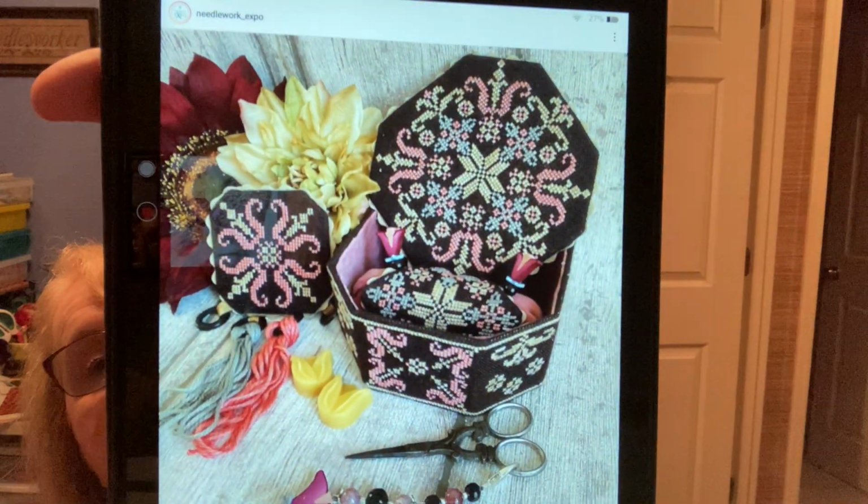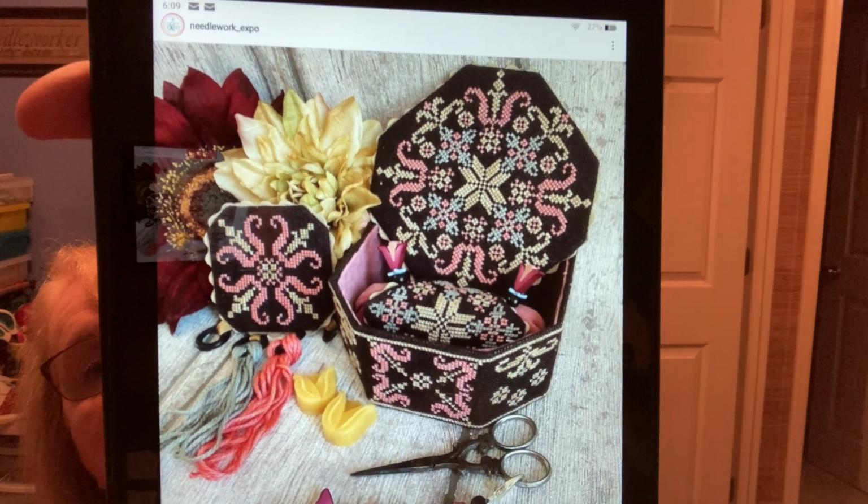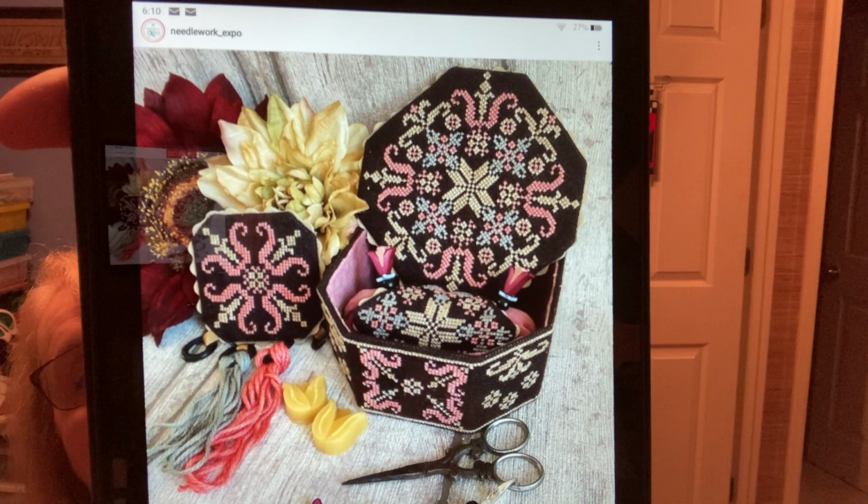I was looking for one more that I saw that really was just so pretty. This is a Mani Dodonna. This would make a really pretty set. Is that not beautiful? The little box with all the pin cushion and scissor fob and everything. I just think that's so, so pretty. Really something.